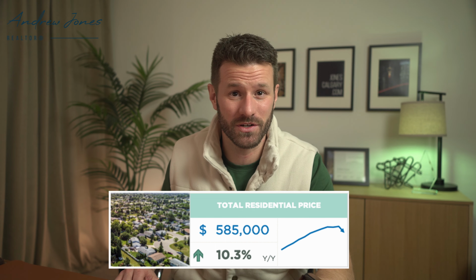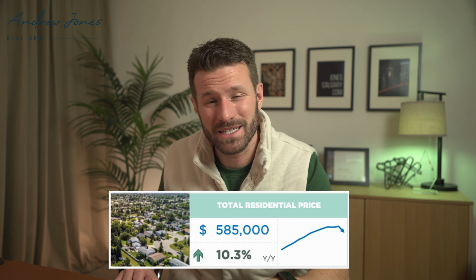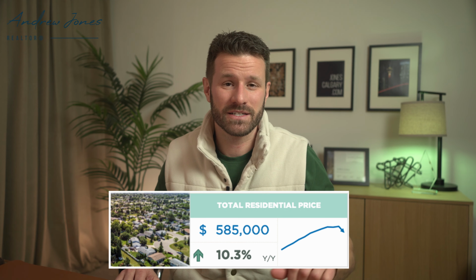But what about the prices? Hold on tight, because the unadjusted benchmark price hit a cool $585,000, a solid 2% gain from last month alone, and over 10% higher than this time last year.